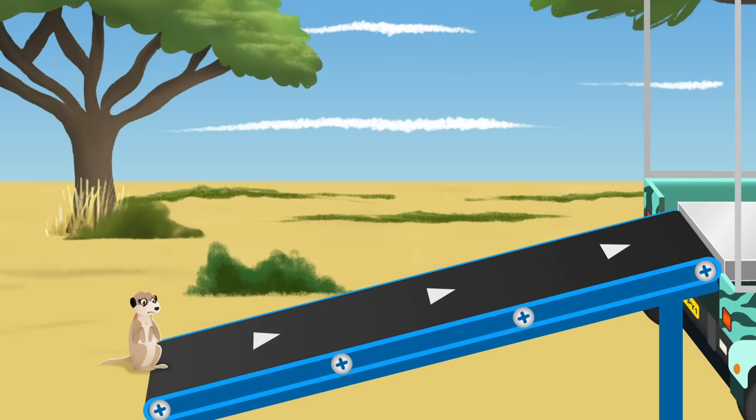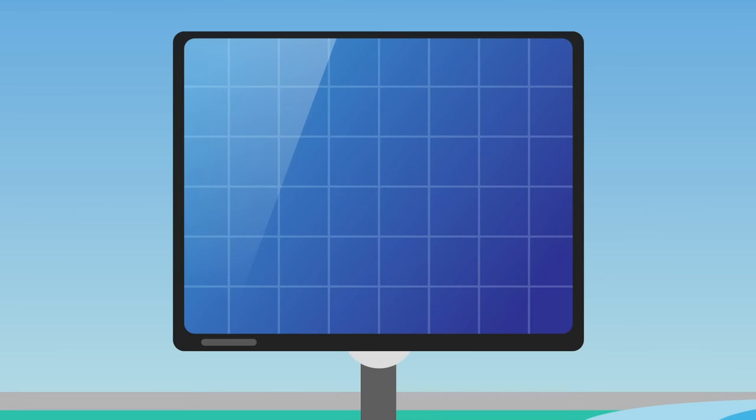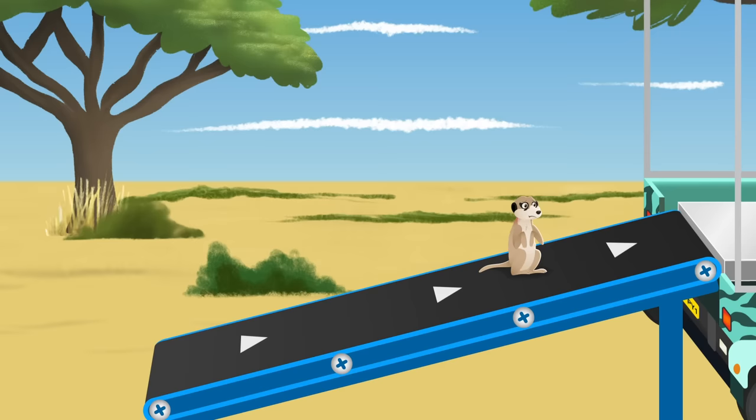Meerkats are very good at digging. They use their sharp claws to dig tunnels and hidey holes underground, so they can stay cool and stay safe. They are also good at keeping an eye out for danger.